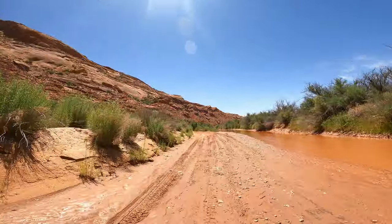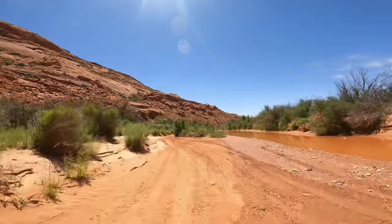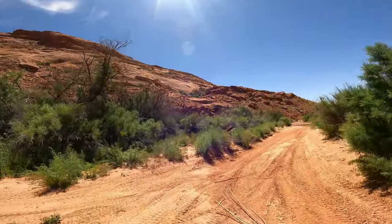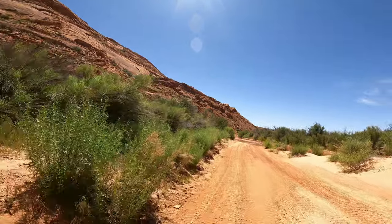As I mentioned earlier, I really enjoyed this ride through Comb Wash. It was just challenging enough to put the Jeep to a test, but it was fun and I wasn't really concerned that we'd get stuck or have any issues.